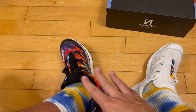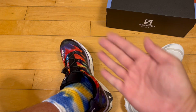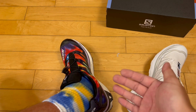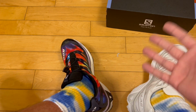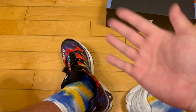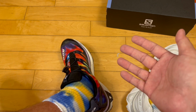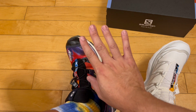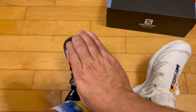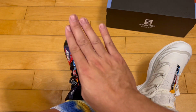Sometimes for hiking, as you may know, everyone has their preferences, but I don't want my foot sliding on the platform of the sole. That can cause blisters. Your foot sliding inside your shoe is not great over a long period of time. That being said, you also don't want your toes cramped or hitting the edge of the toe constantly, being jammed.